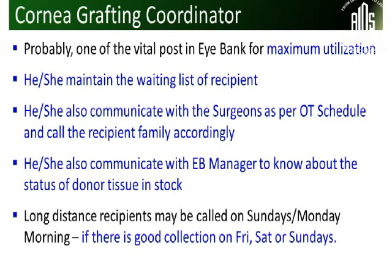Then this is one important post in our IBAC. There is one important post, cornea graft coordinator. This is in-house. So we have a list of recipients, and he sits in the IBAC itself.